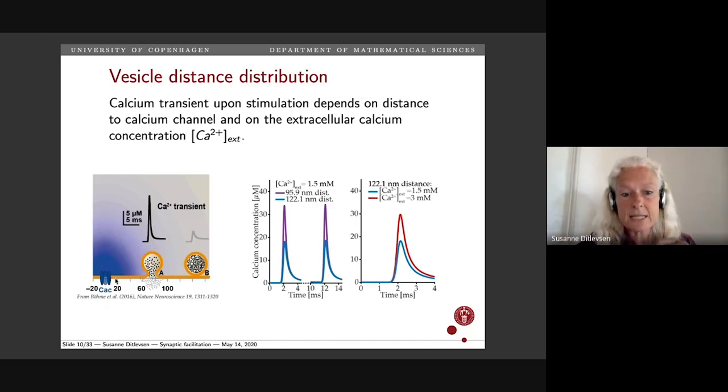So this is what it sees at this distance. Whereas at the longer distance, it only sees this. And so the probability, because it is a probability distribution here, the probability of release is much smaller. So here it's much bigger, here it's much smaller, and it depends on the distance. So that means if we place all vesicles in our model at the same distance, they will all have the same probability of releasing. And it will be like a binomial model, kind of, okay?